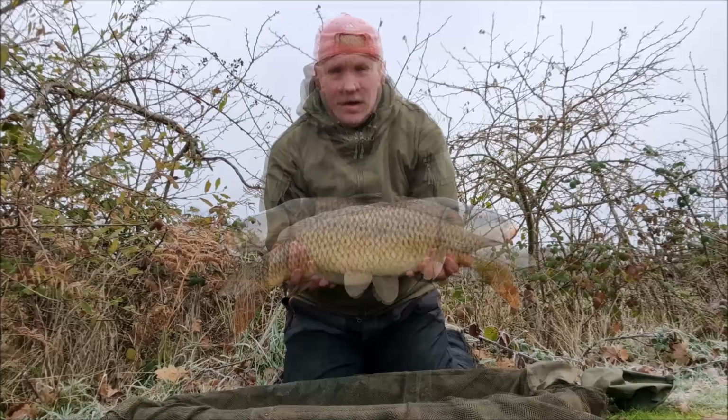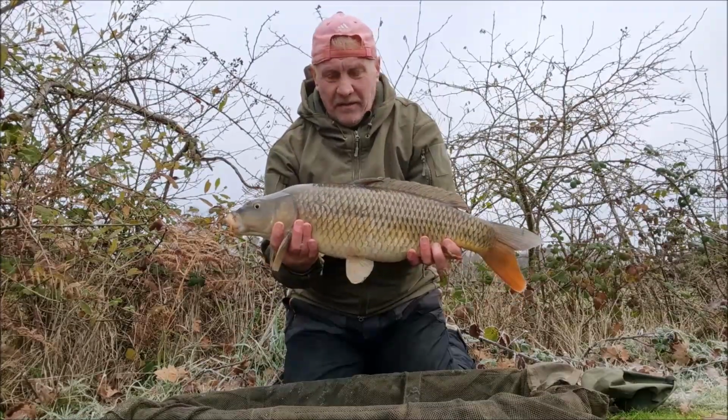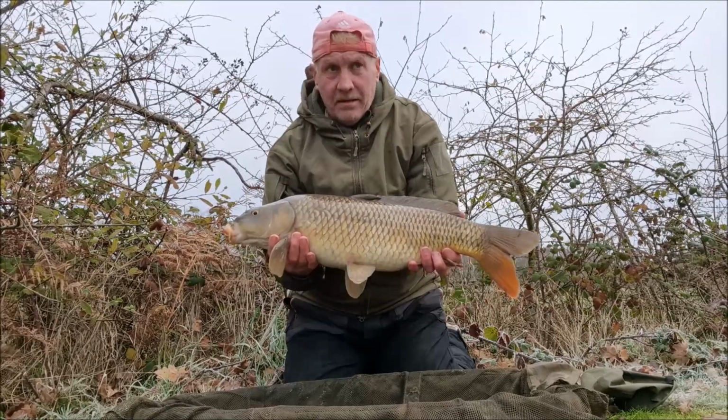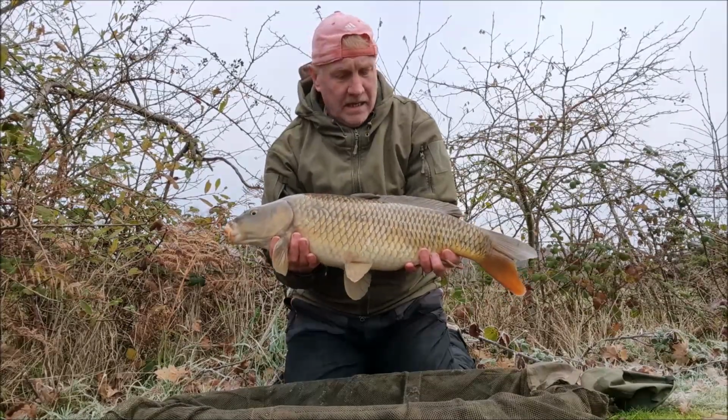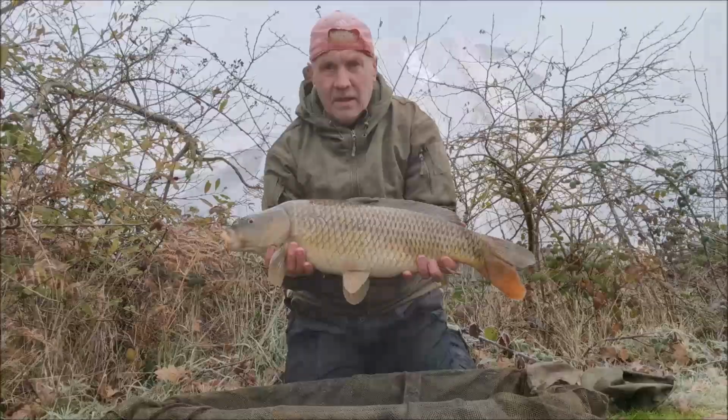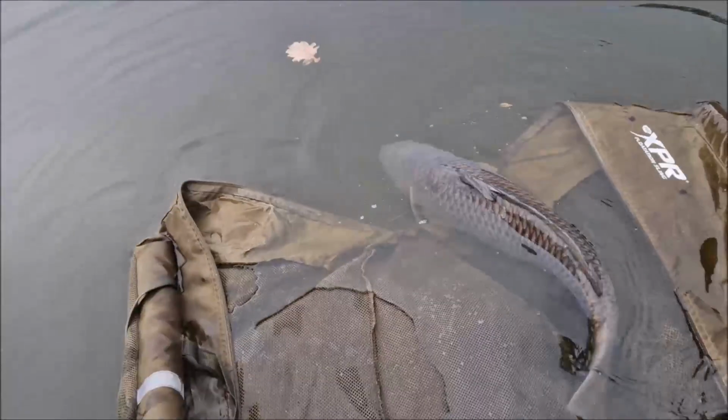Boy, is this fish cold. Other side for you, as I say. Be lucky if you get £8 out of it, but I'm not bothered. But yeah, nice mirror today. Would go down very well. So let's get it back in. Get that rod back out. Oh, thank you very much, Mr. Common. Away you go.